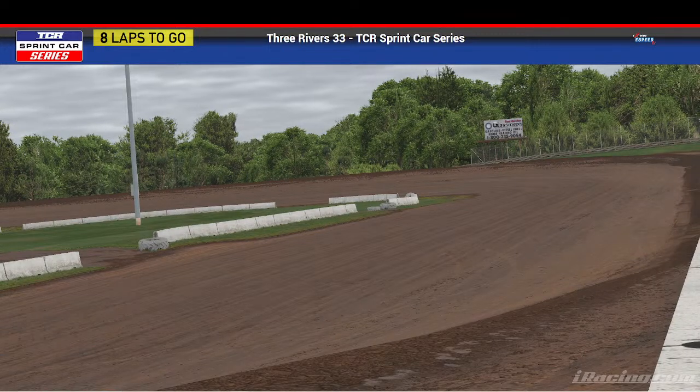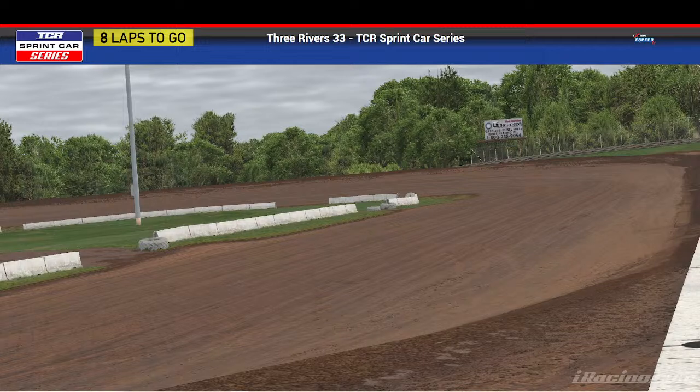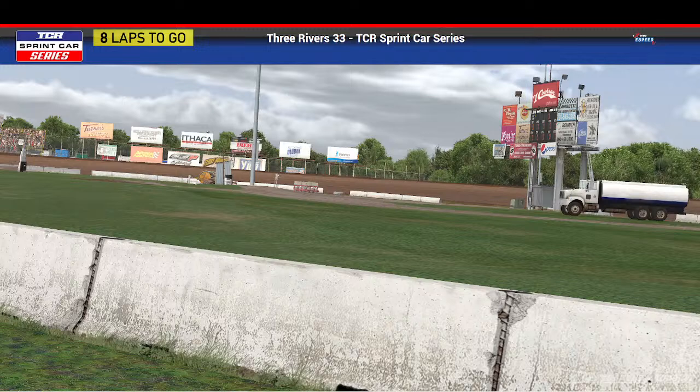we'll see if we can't filter out timing and scoring. Still having some issues with that timing and scoring. But with that being said, heat race number 2 should be getting ready. And heat race number 2 start to filter its way to the front straightaway. With that, we'll take a break. Get ready for our second heat race of the night.